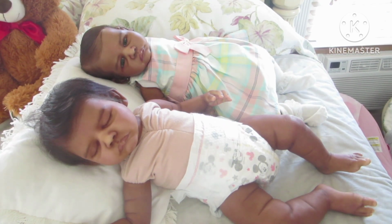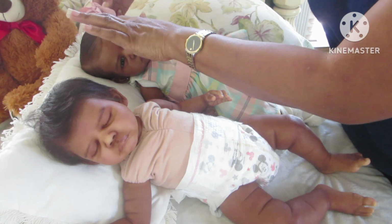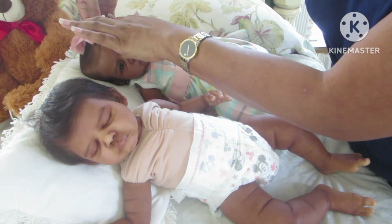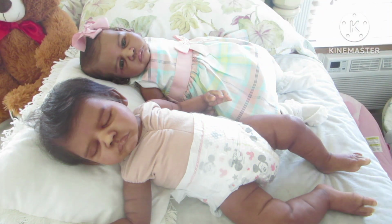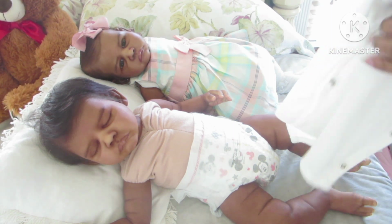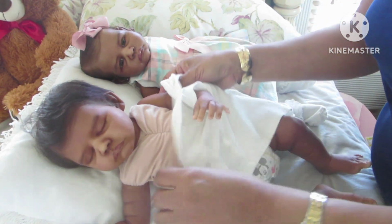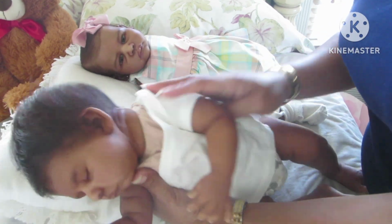Okay, so I got the bows. I'm just gonna change Rarity into this bow. I think it is a better match for her dress. Definitely it is. All right, now Raritan, I'm going to dress him in this short sleeve undershirt, and it's also a snap on the side.